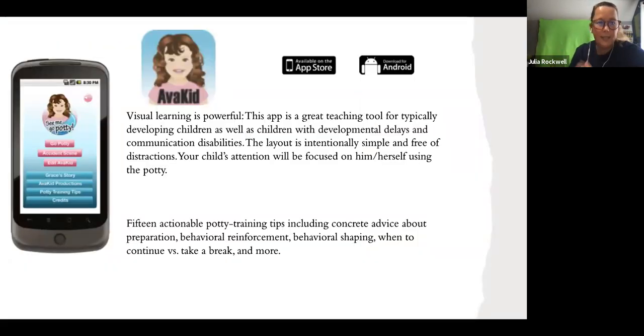And my all-time favorite is See Me Go Potty. And I think Florien knows this one too, especially for our kids on the spectrum. It does cover pee and poop. It's super concrete, and it can be personalized for your child. So it'll have their name, their hair color, skin color. It tries to get it as close to your kid as possible. It goes through all of the steps, and my kiddos love it. I think it's $2. You can get it on the Apple Store, and it's on Android as well. So this one's my all-time favorite.